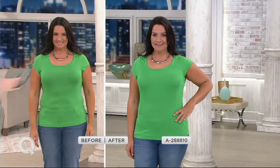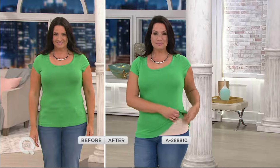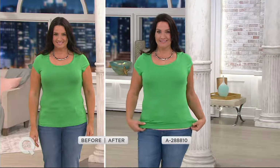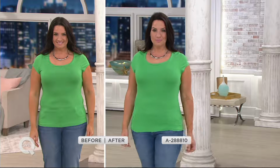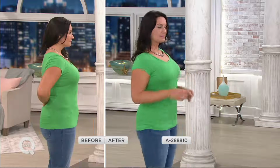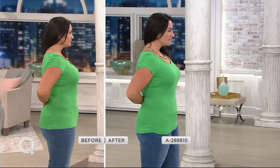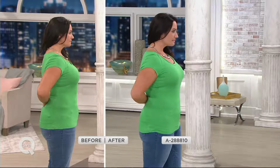But look at this on Adrian. I know. It's so incredible because I will tell you, after having children, the tighter, more fitted t-shirts, they're not my best friends. But when you grab your Thinstincts, it's like before kids. Yeah, and our jeans, our pants, they push our beautiful curves up and over. Yes. This helps control that.